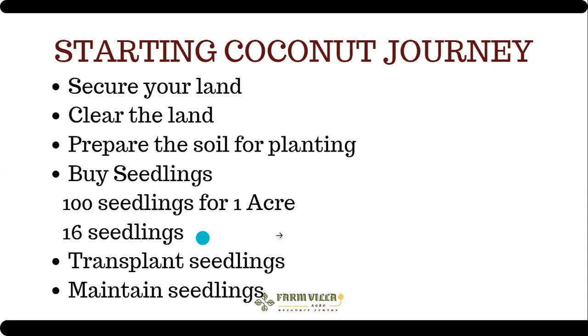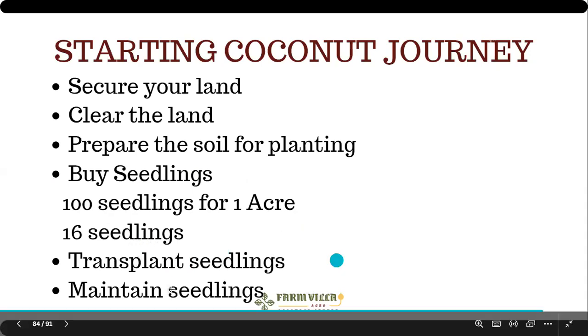You need 60 seedlings for a plot. Don't mind me, I didn't complete it. You transplant the seedlings and you maintain the seedlings. These are your coconut journey.